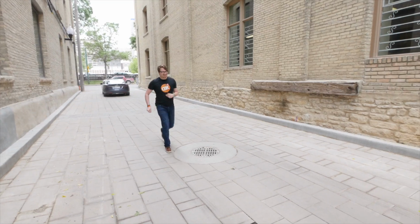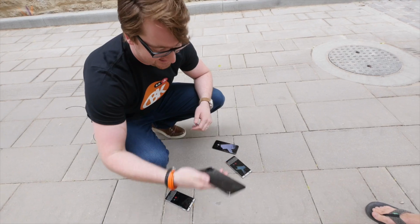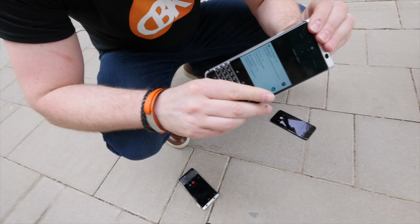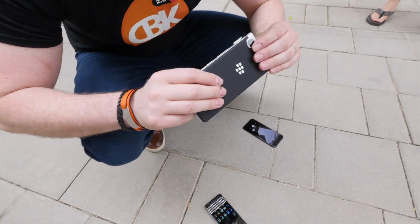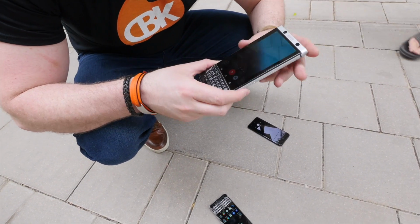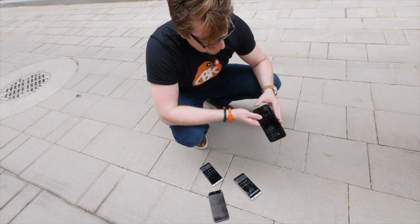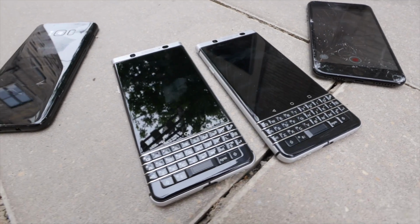How'd they do? Did anything break? We have a broken iPhone 7 Plus. Aww. KEYone is okay, a little nicked on the corner. Everything intact, the screen is okay. Everything is working. On this KEYone, the SIM card tray popped out, and the battery door popped right back in. The back of the S8 is cracked, but the front is okay. So, the KEYone's won one.